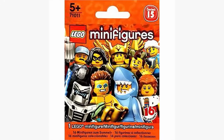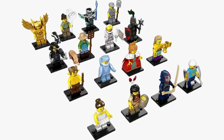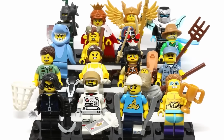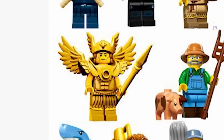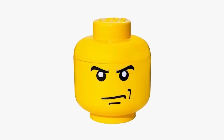But now it's time for the next major design flaw, the LEGO Minifigures Series 15 recall. The LEGO Minifigures Series 15 was highly anticipated by collectors and enthusiasts alike. With its vibrant range of characters from the Tribal Warrior to the Shark Suit guy, the series was set to be a hit. However, something messed up once again.